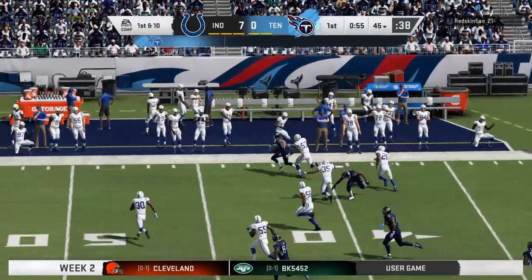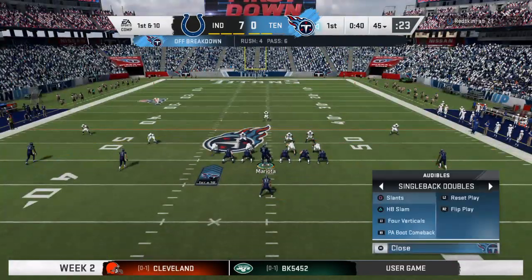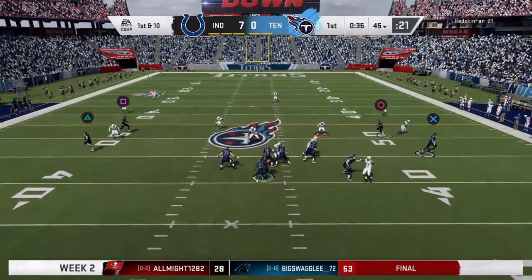The catch and run, good for 18 and a first down. The big play to start him out. Has him at the 45 already. Mariota.